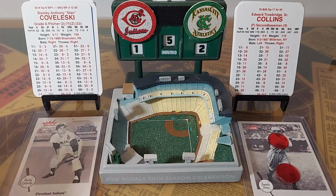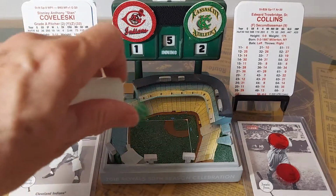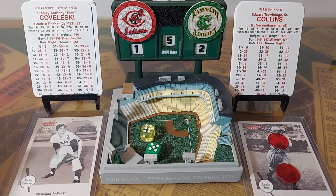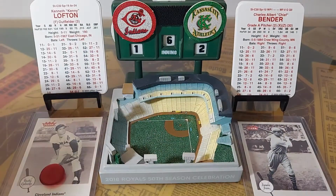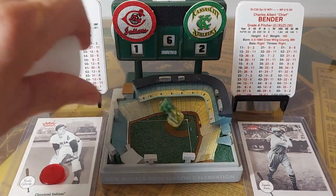Here's Eddie Collins with his chance to extend the Athletics lead. 5-6 is popped up on the infield. Robbie Alomar is calling for it and makes the catch. 3 outs takes us to the 6th inning, 2-1 Athletics. Speedster Kenny Lofton will lead off for Cleveland. He has 75 steals on his Hall of Fame series card.